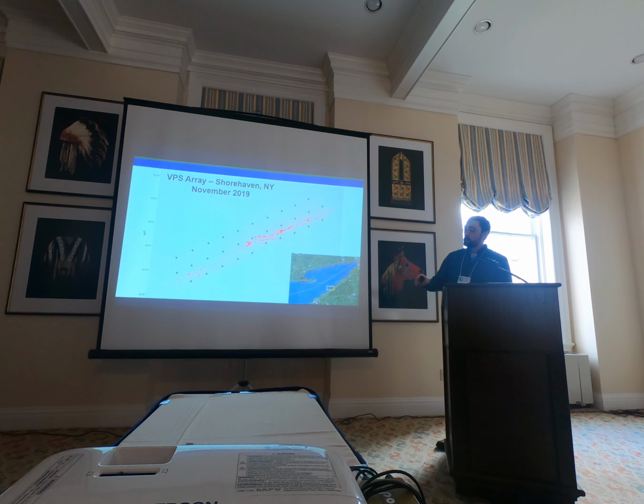The black circles are the individual receivers, so they were clustered close enough together we could have sub-meter accuracy. We could get pinpoint location data on where these fish are at any individual detection. This was a 4-mile wide array, so we're covering quite a bit of area on this nearshore habitat.